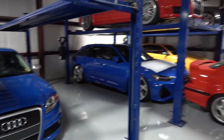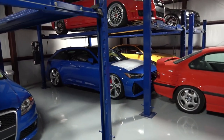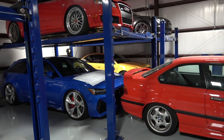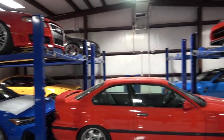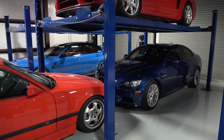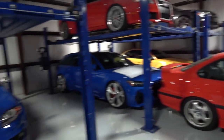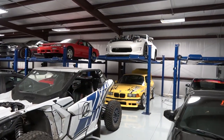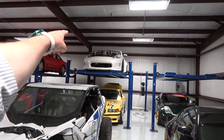RS. And that was my original RS6 Avant. That's actually how I met the guy that's storing his cars here. This is like a cool German corner right now. The other cars around are an E92. Really nice, cool stuff. While we head back, what's going on up there?